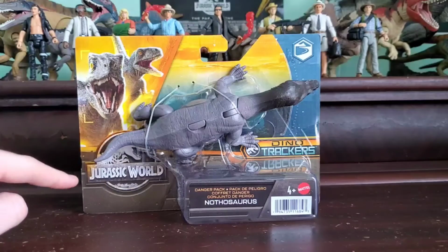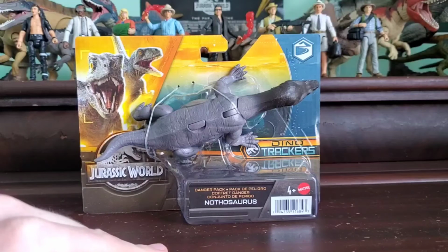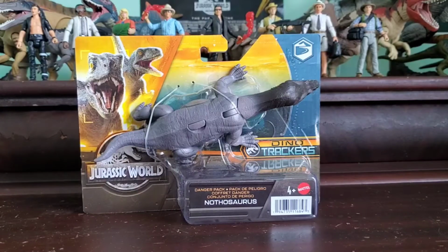You got Blue and Beta, Jurassic World logo, Dino Trackers, Danger Pack, Nothosaurus, 4+. This figure is part of Wave 1 and Wave 2. This is a Wave 1 version. There's no difference between them other than the back of the packaging. It'll show different figures on the back. This was a Wave 1.